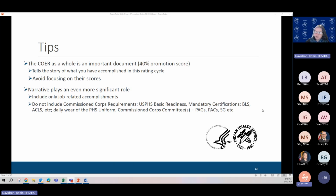We really want to tell a story. I am impressed at what our officers do day in, day out. I have the privilege to sit as the awards board coordinator, and I get to read all of your awards. And it is impressive what our officers do. And so we want to make sure that we capture that on our promotion documents as well.